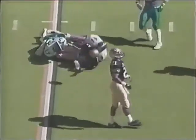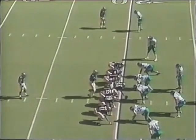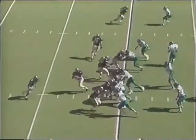Give it to Trotman. He busted outside. Trotman brought down to the 20-yard line. The Buffs already in field goal range, but they'd like to take the lead right here with a touchdown if they can. Looks to be some confusion.